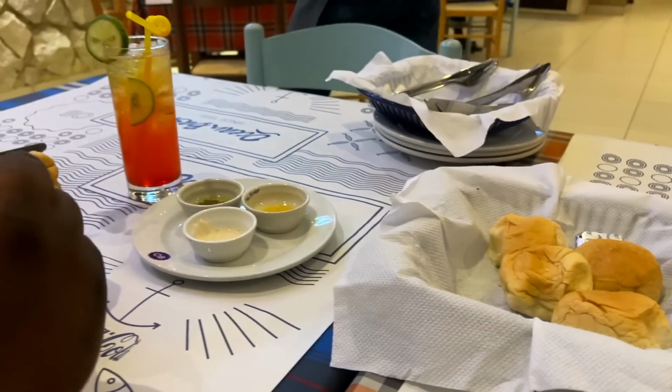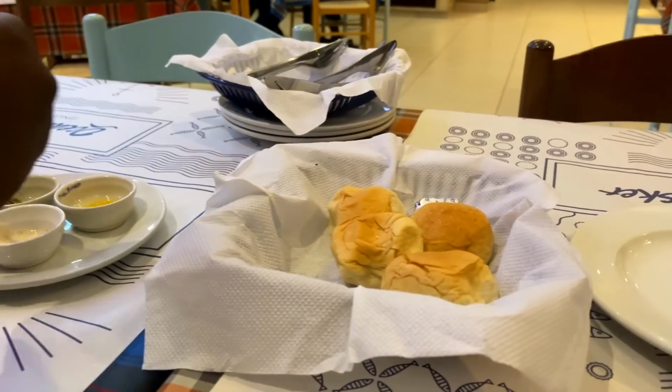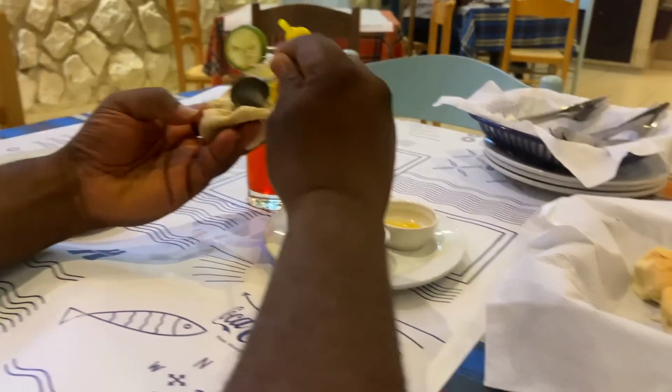The bread was hot, fresh and soft. You guys know how I like it. And their sauces and condiments, everything was still just as good as I remember it.